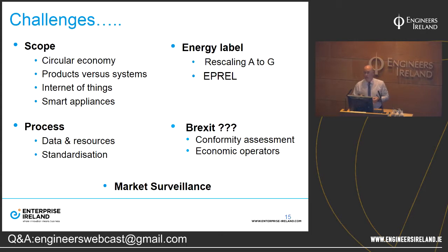The other major one will be in terms of economic operators. A distributor who currently buys something in from the UK and sells it in the marketplace, that's fine. But in case of a hard Brexit scenario, they could end up being the actual importer. So the requirements of Ecodesign fall on that particular market operator. So they are technically placing the product on the market. They may be a distributor now, but they could be the importer under the regulation going forward. So there would be a lot of requirements placed on them in terms of the directive.